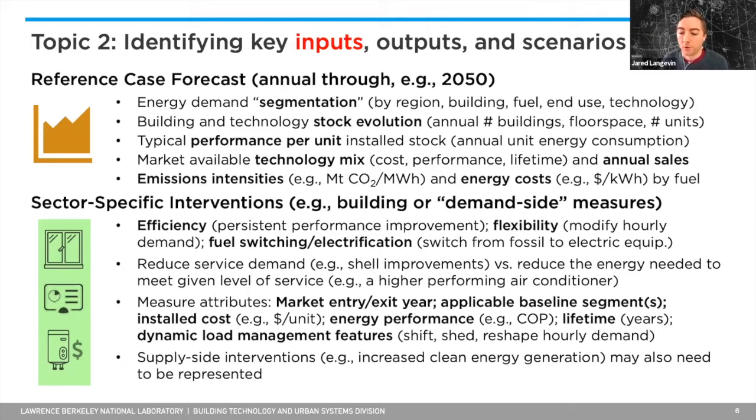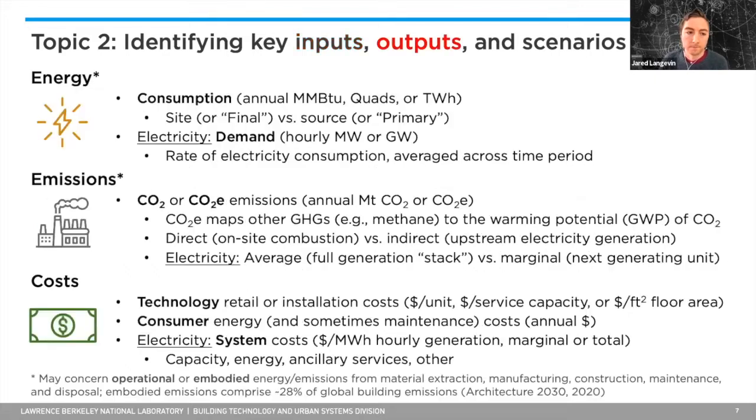And for flexibility measures in particular, their ability to modify loads at the hourly time scale. And lastly, we also often need to keep an eye on what's going on with the energy supply. So these measures are all affecting energy demand. But on the supply side, particularly the carbon intensity of electricity is changing rapidly, and that can strongly affect the potential of electrification measures in particular.